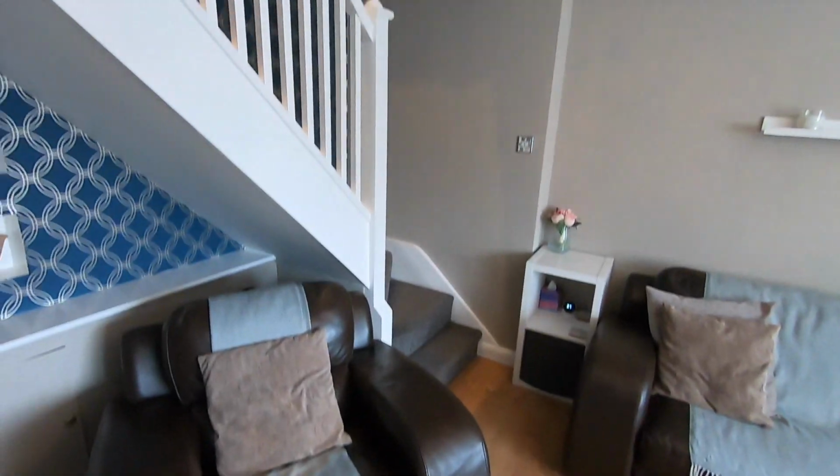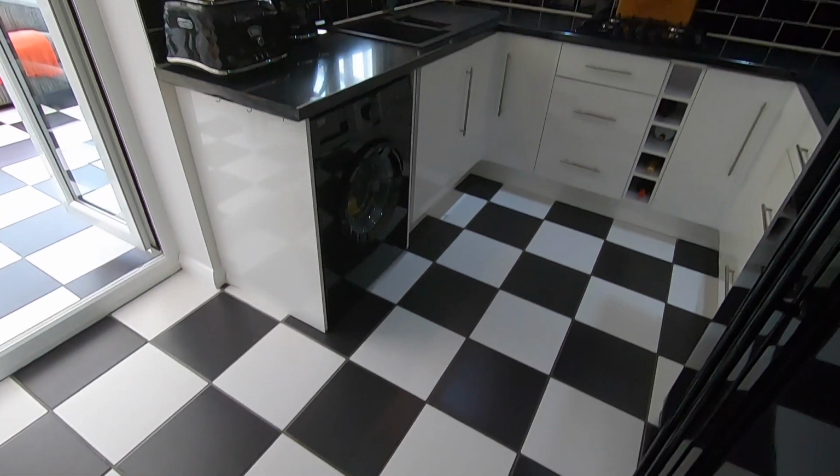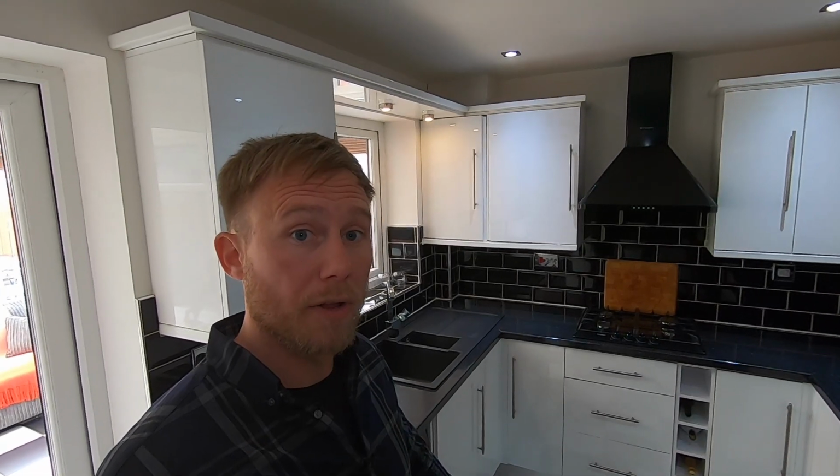There's a lovely wooden floor, and you've also got the open spindle staircase positioned to the rear. And I always make that point because it makes the room feel bigger and more airy than it already is. And in turn, this then leads us on into the kitchen, which is positioned to the rear. It's a lovely modern kitchen. I particularly like the white and the black contrasting colour scheme that's going on in here. So you've got the white units, the black metro style tiles, and then the same effect going on the floor.